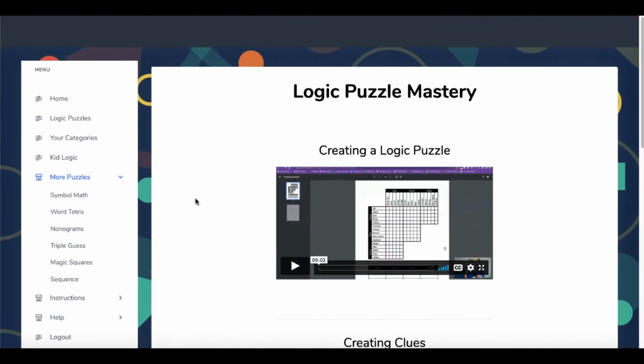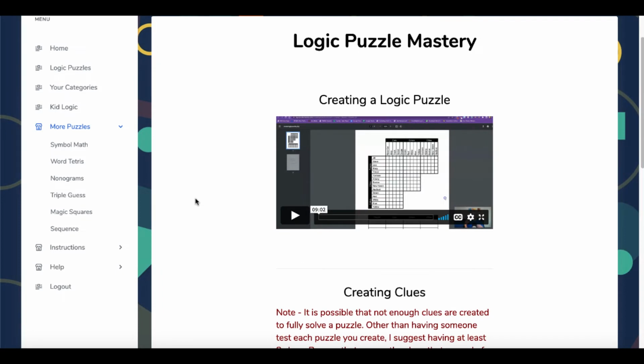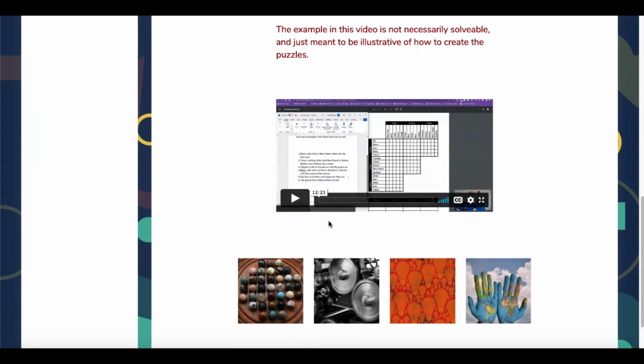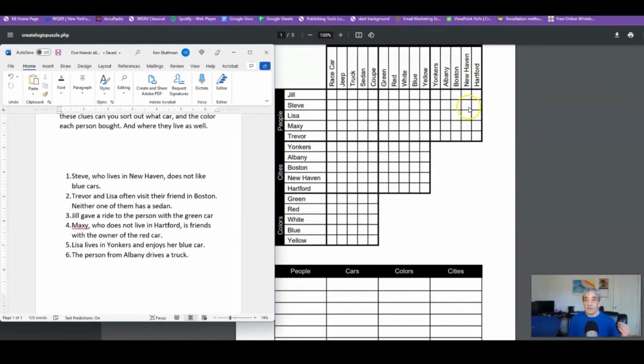Now, with that out of the way, we're going to walk through Logic Puzzle Mastery. The first page you get here is a video that explains to you how to go about creating a logic puzzle, understanding that you have to create clues and then what those clues are used for the puzzle. In this video here, there's about 12 minutes and 21 seconds. The puzzle creator, the software puzzle creator, Ken Bluntman, is going to walk you through this process of creating these puzzles. At about the midway point of this video, he's actually going to walk you through the concept of creating clues and asking questions and the way a person would actually go about creating or completing these puzzles that you've created.